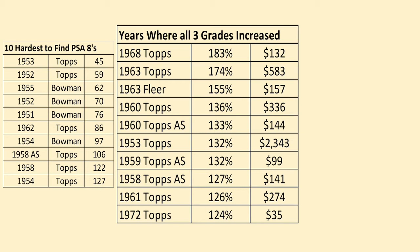Now, in terms of total dollars, obviously the 53 Topps is a card that's just expensive. But 63 Topps has gone up $583 in average value across all three grades. That's a lot. That is a pretty big swing in price for a card like that. And another card that surprised me was the $274 in the 61 Topps card. Because again, that card never shows up on a rarity list. It's kind of a mediocre to kind of easy to find card.